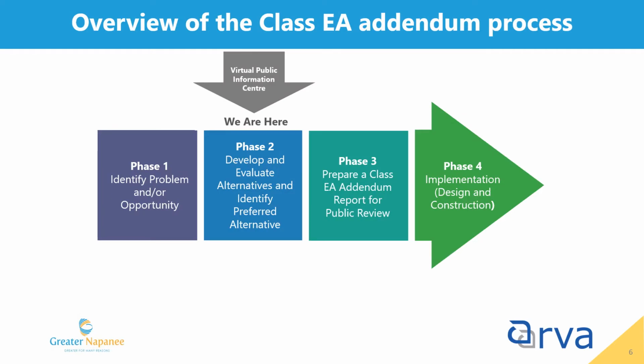The Class EA addendum process follows these phases. Phase 1. Identify the problem and/or opportunity. Phase 2. Develop and evaluate alternatives and identify the preferred alternative. Note that we are currently at this phase of the process. Phase 3. Prepare a Class EA addendum report for public review. And Phase 4. Implementation of the Class EA and addendum findings, or design and construction of the new facilities.